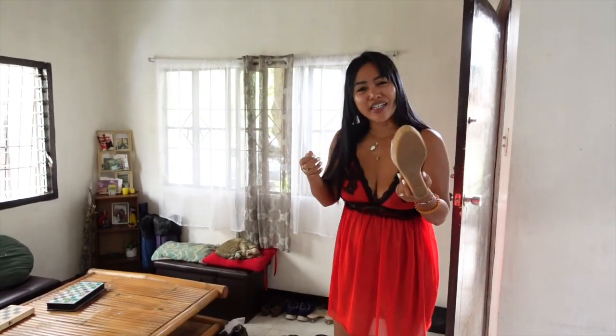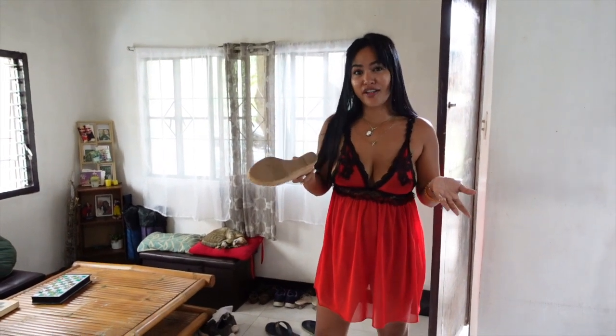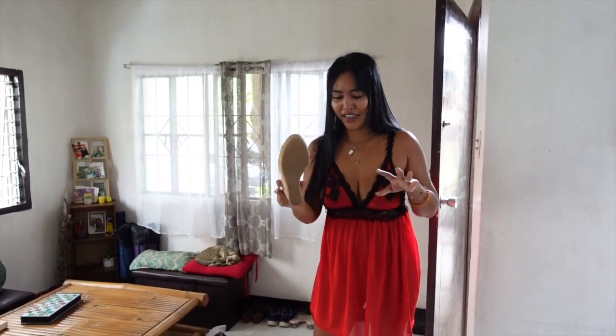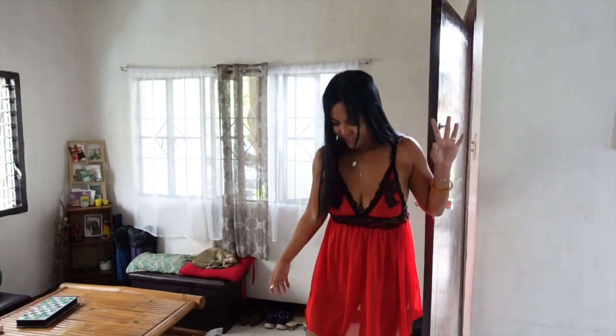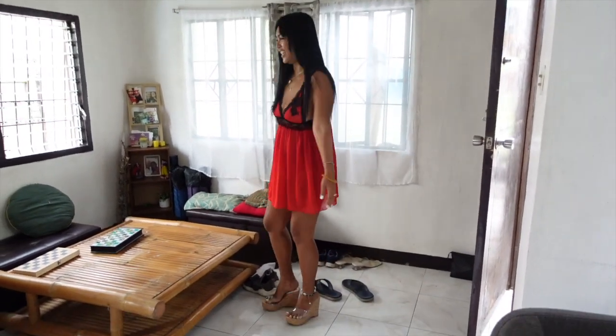Actually, I used to wear heels because I worked in the mall. I was a sales lady, a promodizer, so I'm really used to using high heels. But this time, it's been a long time. I never use high heels like that anymore. So I'm gonna wear this one. And my wife now is taller than me, so I just wear like that. This is how I look.